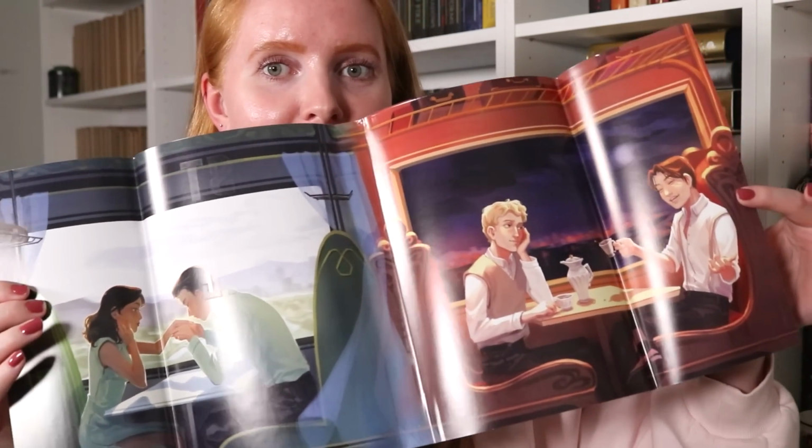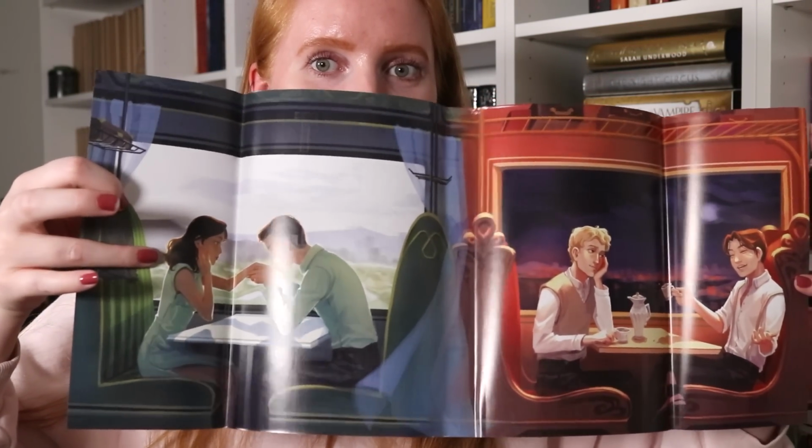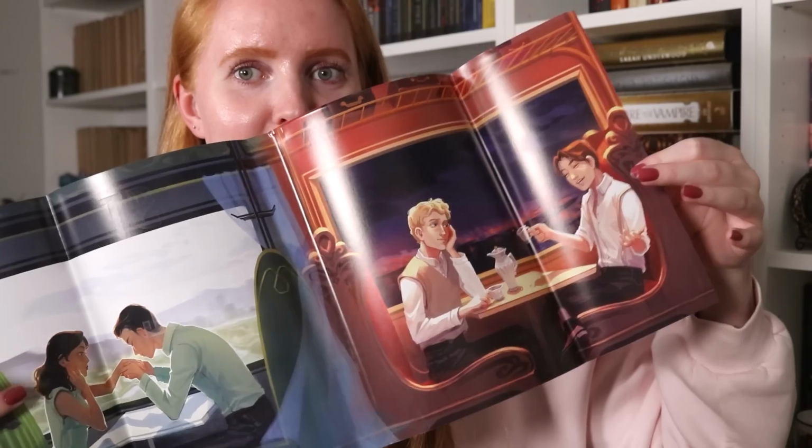Oh right, I forgot, almost. No, I pretty much forgot. But we have inside dust jacket art. That is of Roma and Juliette over here, and Benedict and Marshall over here.